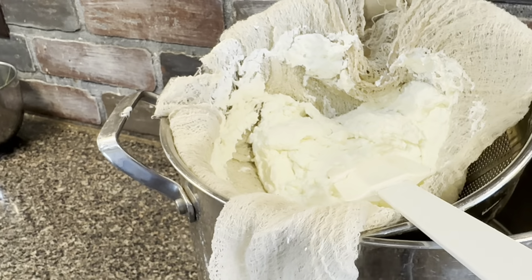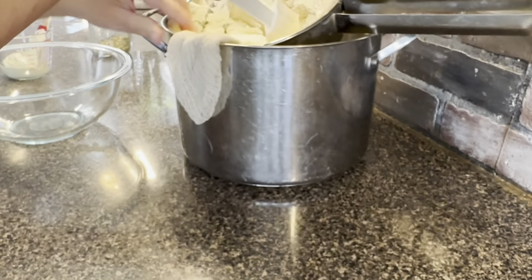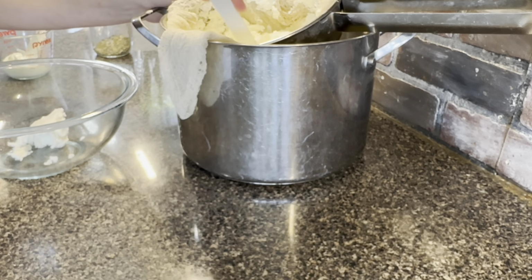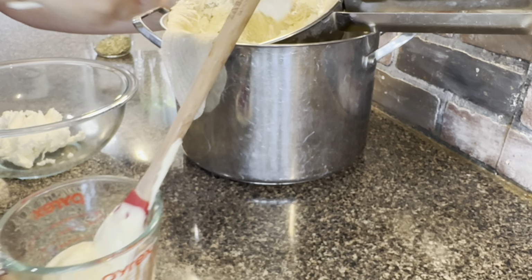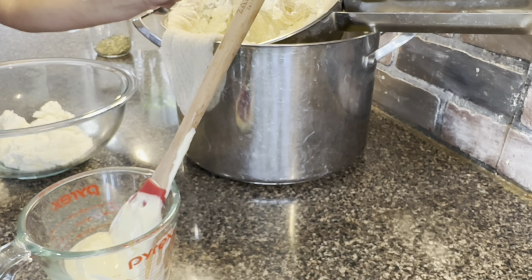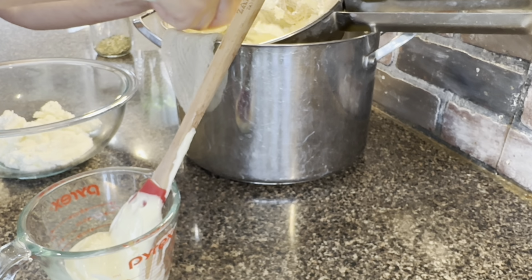So to make my cheese ball, I'm gonna use two parts of this cream cheese. Harrison, do you want to help? Get your Binkley. So I've got about a cup of this cream cheese, and then we're gonna add one part mayonnaise.